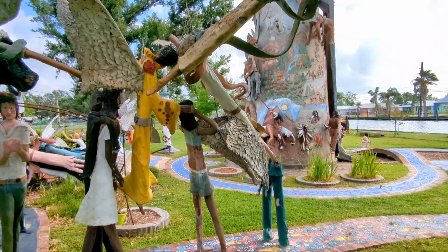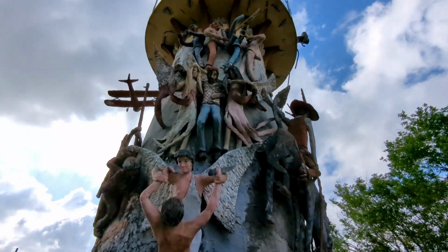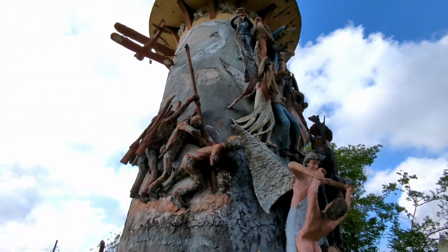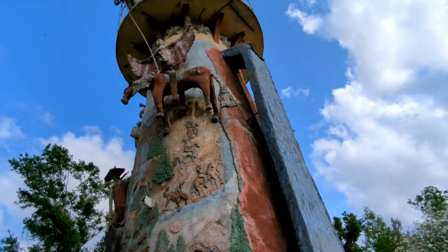And then, of course, the most prominent piece of all of these is this lighthouse, which is 45 feet tall, believe it or not. It's got 7,000 bricks in it, and you can see the figures that are clinging to the outside, the cowboys, the soldiers, the angels, even God, and even Kenny himself.